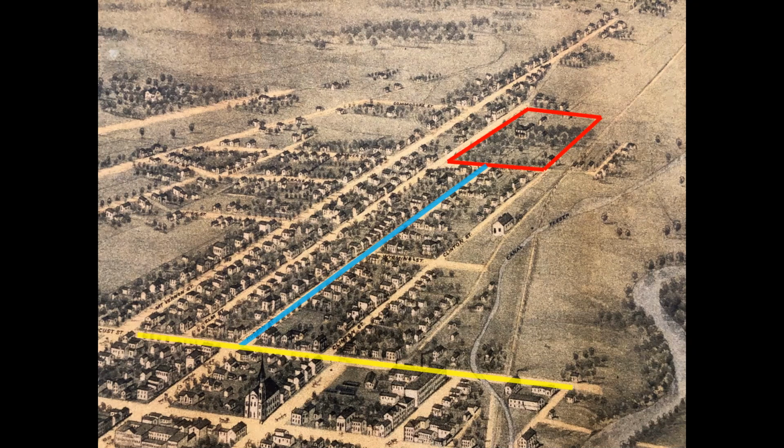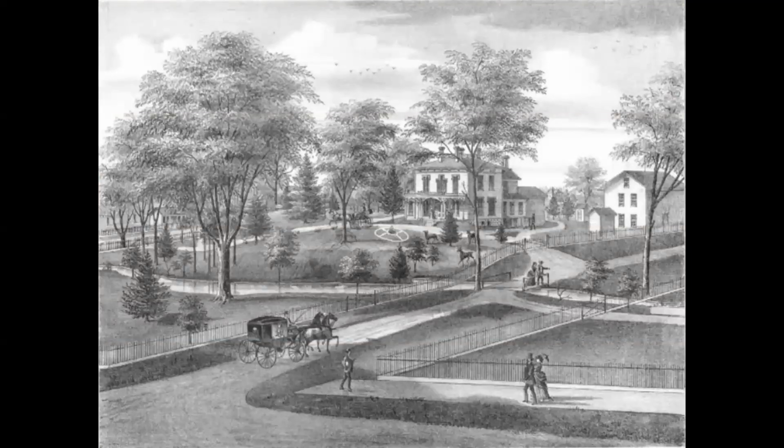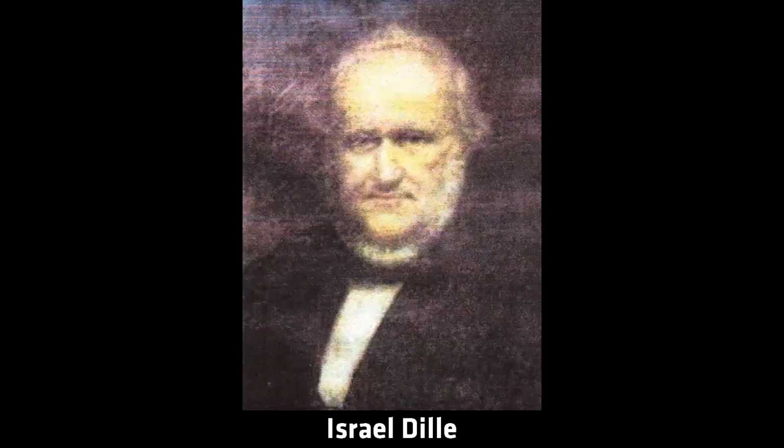It originally sat on the west side of Hudson Avenue, sort of up on a hill. And Log Pond Run, if we go back a couple of slides, ran in front of it. You can see from this illustration. This is from the 1875 Atlas of Newark. And Hudson Avenue sort of just ended at the house.